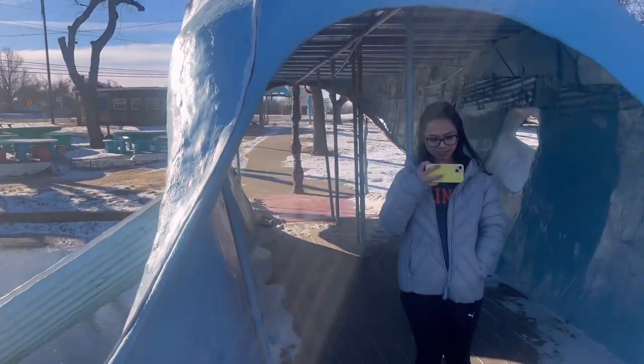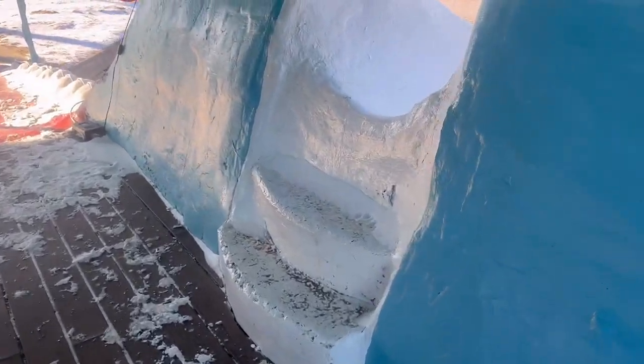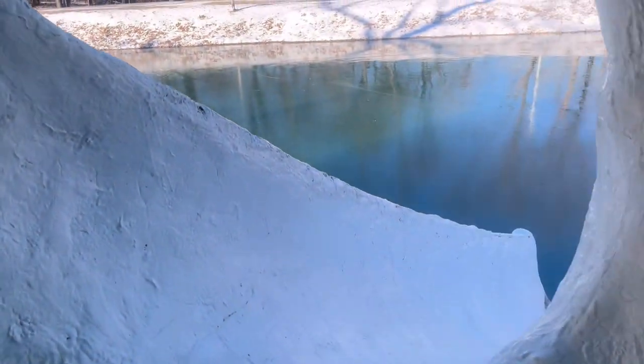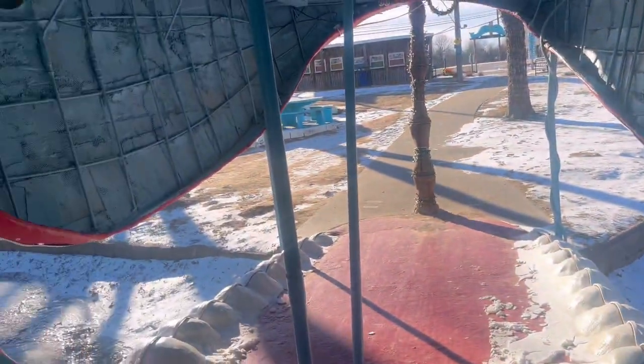And they got slides here too. Look, you got some steps here. You can slide out the side of the whale. It's a pretty cool place if you can actually swim during the summer to hang out here. Too cold to stay too long there, but we're on our way to Joplin, about an hour and a half, to charge a little bit and maybe get some lunch if we're hungry, but we'll see. Hour and a half of drive ahead of us.